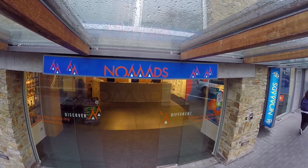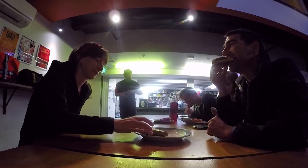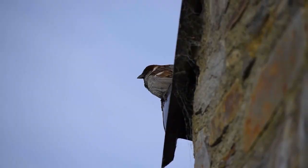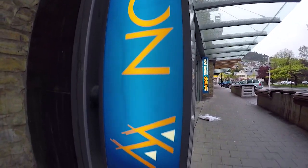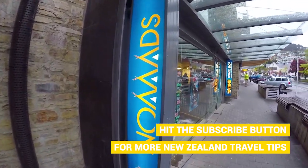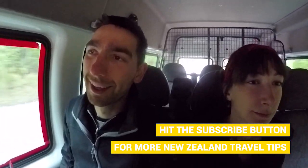This morning we are waking up and having breakfast at Nomad's Queenstown. This is gonna be our base for our time here in the adventure capital of New Zealand. We picked Nomad Queenstown because it's located right in the city center, which is making it super easy for us to go to all the awesome activities that we have planned. And on top of it, it's the only purposely built hostel in the area, making it perfect for any backpackers.